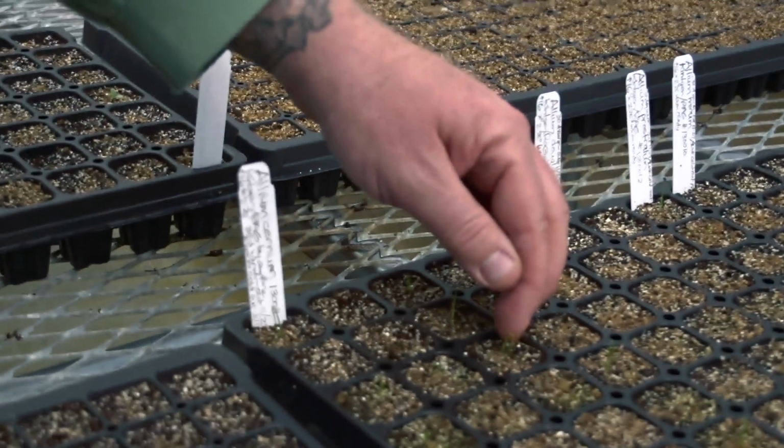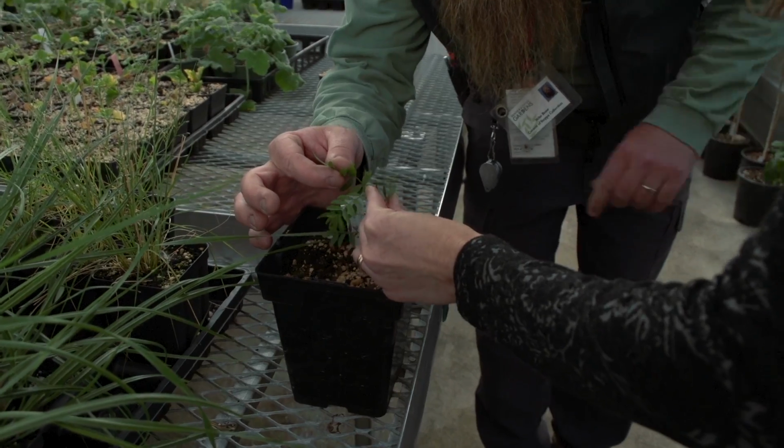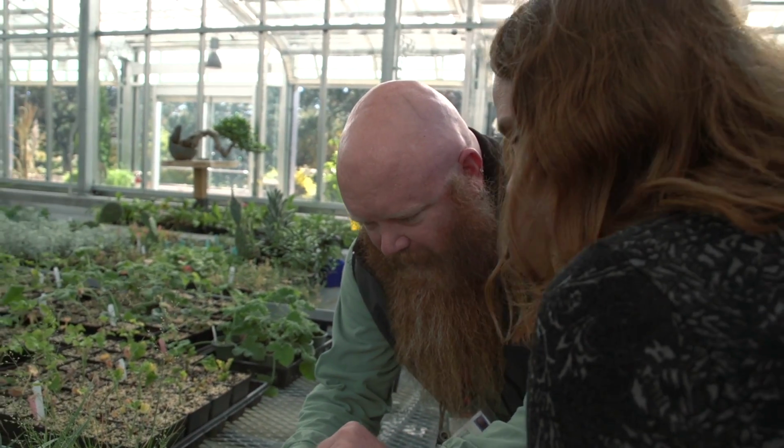They come in here and you can see they just start to germinate. So you can see these are coming up. We do everything from rooting cuttings to root divisions to germinating seeds for collections, for research.